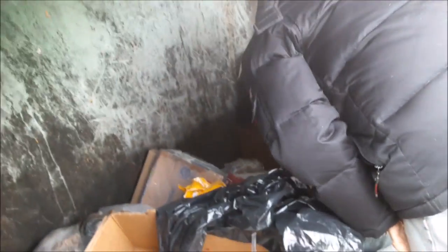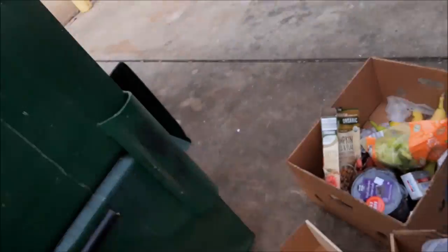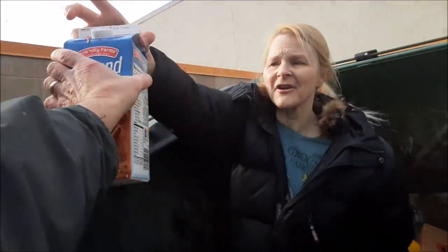Oh, chocolate covered donuts. Oh, this turned out so much better than expected. Are those chicken nuggets? It's empty. It's not empty. There's just three left. Oh, God, there's another random pickle. Let me put stuff away. Oh, yeah. It's a codfish. Oh, it's chocolate.